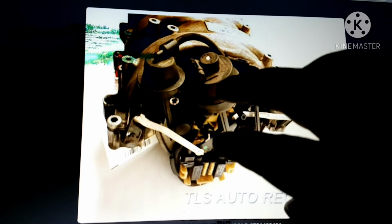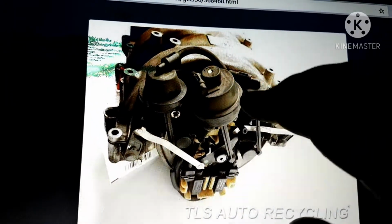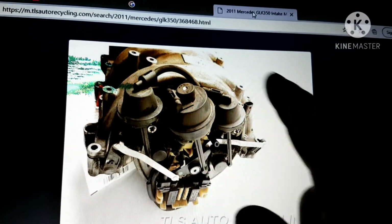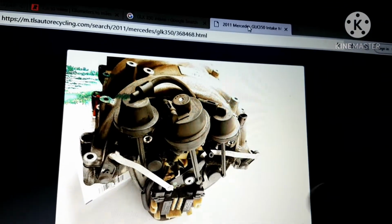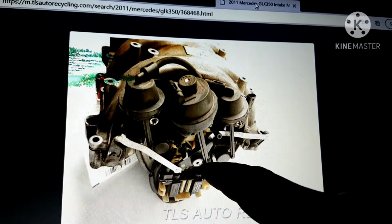This moves the swirl flaps. This moves back and forth and opens out of there. You get air straight in, or it clogs up a bit, and the air inside kind of gets turbulence and stuff like that. These are known to break right there.